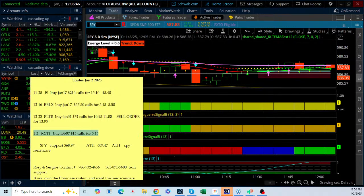The T2104 is bullish. So again, I'm hanging on to this thing. Just bled off of that drop there. Just bled off some more premium. So we'll see where it goes.